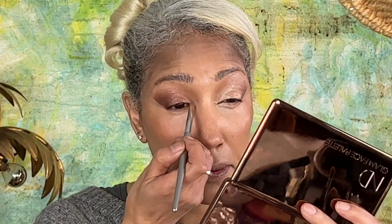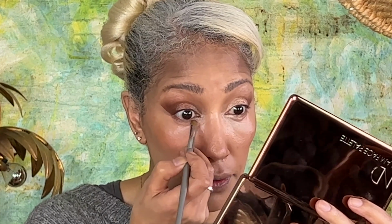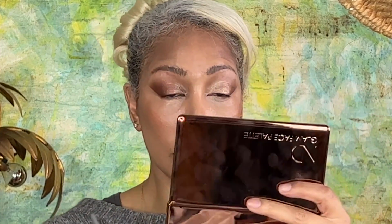Let's go in with the Esom W21. And let's go back to the darker palette. Again, going in with the inner corner. Bring this down a little bit also, actually in the inner corner. What do you guys think? I'm liking both looks. I'm liking both looks.